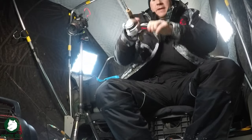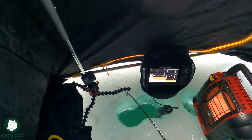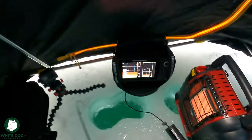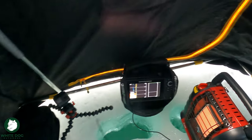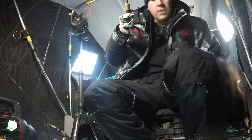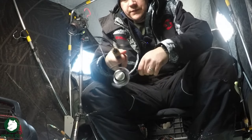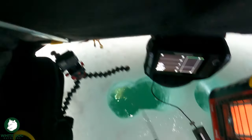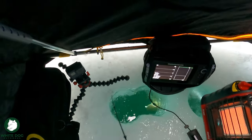Got one, finally. Feels pretty good, actually. This one feels pretty good. Oh, thank God. He feels pretty good. Oh, about time, dude. This is definitely a better fish. This feels like a really good fish, actually. Oh, yeah, it doesn't look too big. Not too big. There he is, though.